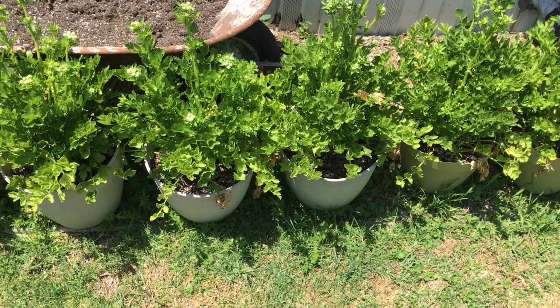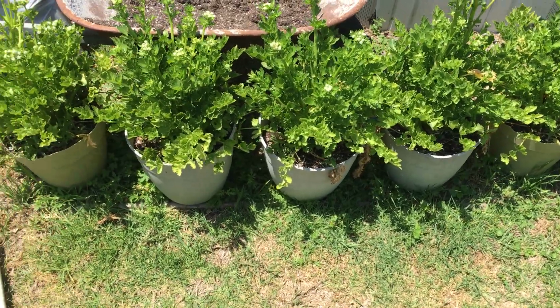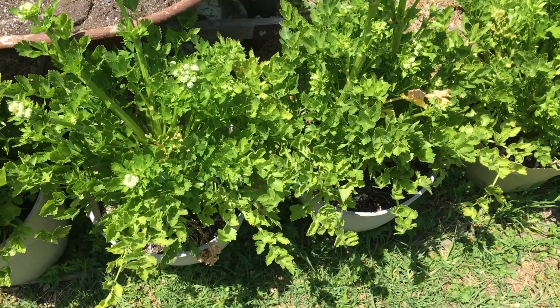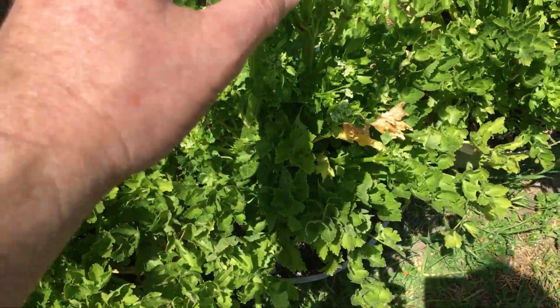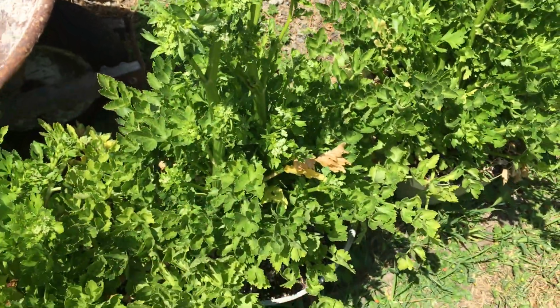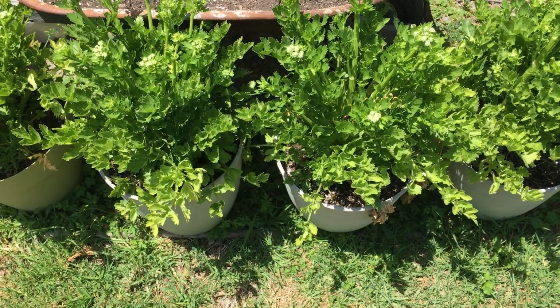May 8th, 2021. Tour of the garden. I forgot to include these on the last video. This is the celery. Pretty much it's about done by now. We're starting to get bolting, which is flowers. But I've been using it and it's really good. First year growing it. I'm very happy.